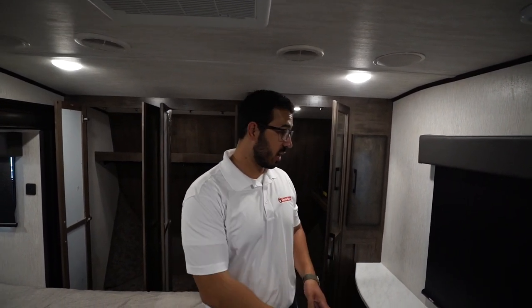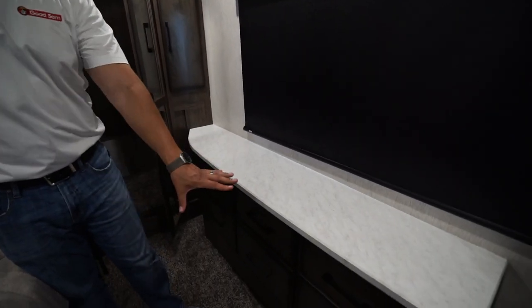A couple other things I want to mention. One on the ceiling, this one has a second AC in here to keep things nice and cool at night. At the foot of the bed is a window as well as a dresser with plenty of drawer space.